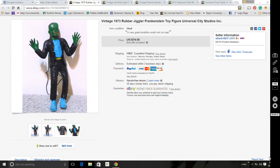What we have for you tonight, we have a vintage Frankenstein. If you remember Frankenstein, the movie, and the little show called The Monsters. So this is a vintage Frankenstein. It's a 1973 rubber jiggler toy figurine from Universal City Studios. And this was a great find. Believe it or not, I'm going to tell you how great this find was.